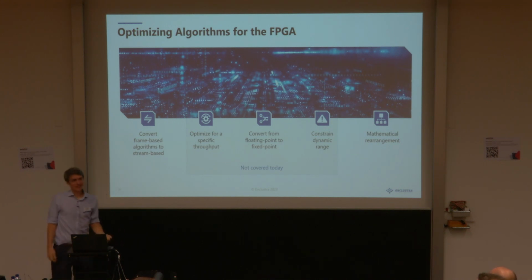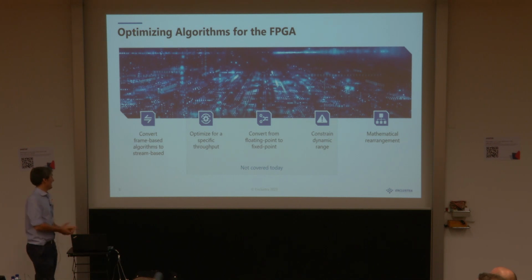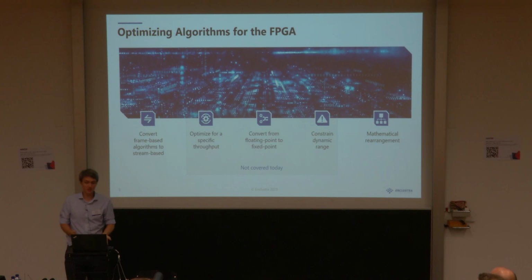The first thing is, how do we take a frame-based software algorithm and convert it into a stream-based FPGA algorithm? And then secondly, and in my opinion by far the most important, is what types of mathematical rearrangements do we need to do in order to deploy our algorithm efficiently in the FPGA.